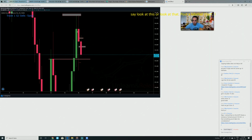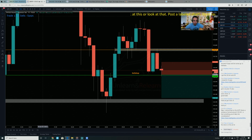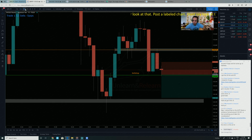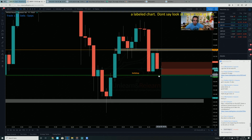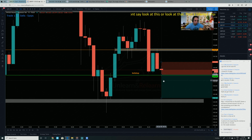Let's take a look here. I noticed on the 4-hour higher time frame, there's a resistance formed at 135, 535. You guys really need to fix this resistance support. I think it's this one right over here. That's why I had this sell stop. It was below the low price created right here, so I was expecting it to continue moving further down. If it happens, that's awesome, but if it doesn't, then this is an area of rejection.